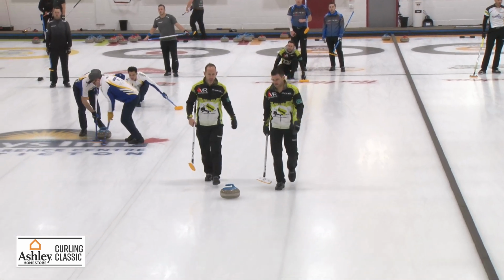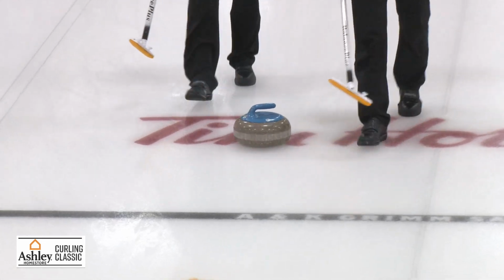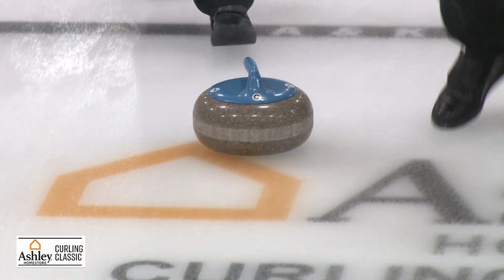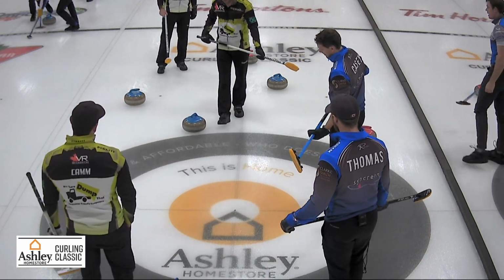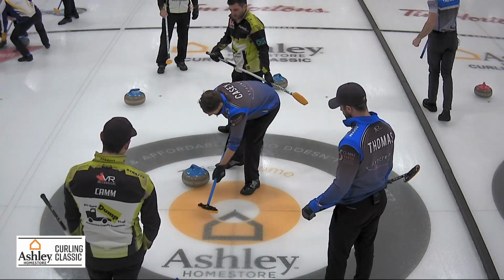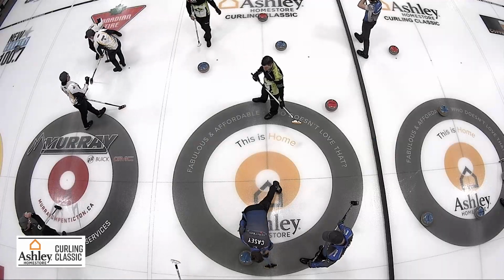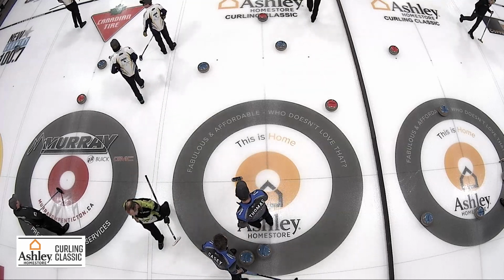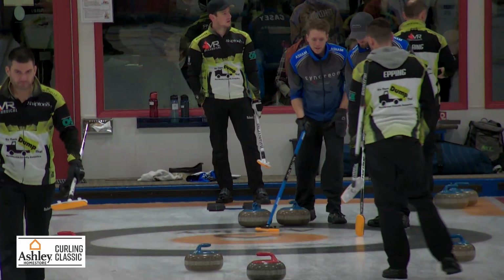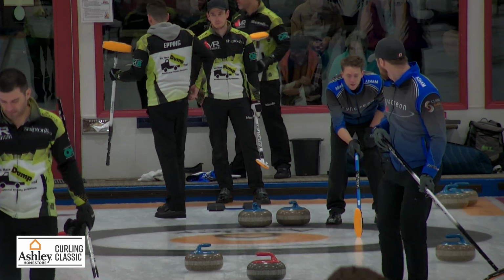Sweepers have backed off a bit there. Has a fair bit of weight and a little bit of room to curl yet. Yeah, just slides to back 12. This is a great opportunity for Thomas to get one in there buried and try and set himself up for a couple of points here.